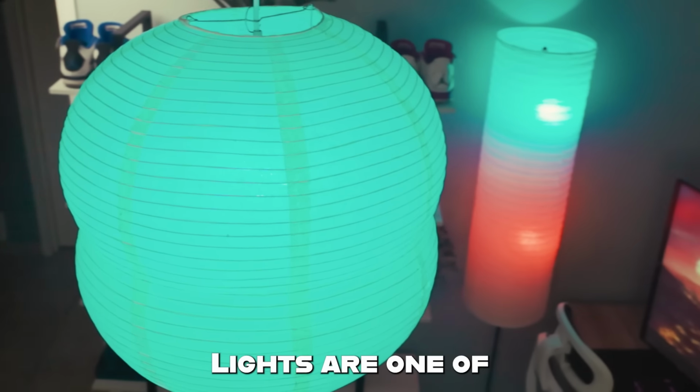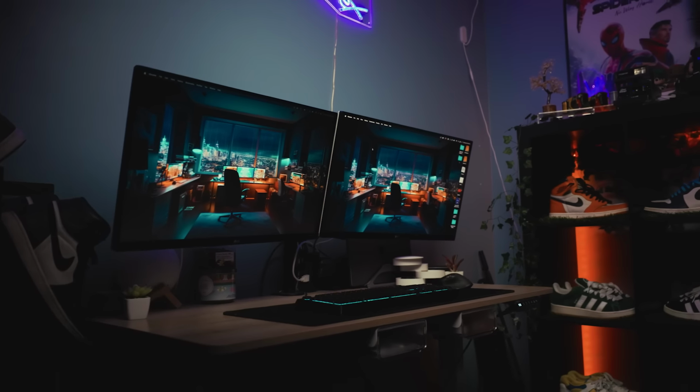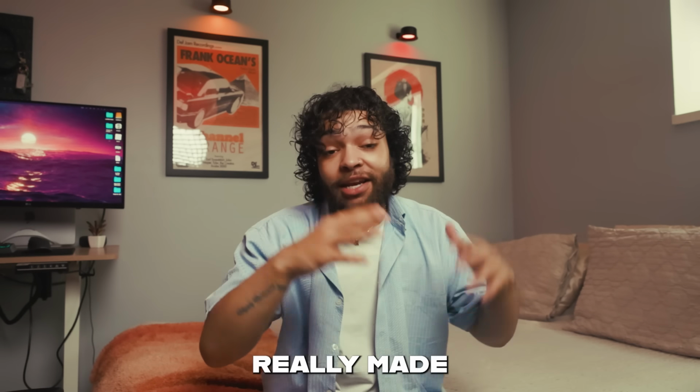Moving on to one of my favorite new purchases, I'm talking lighting. Lights are one of the best ways to change the mood and feel of your room instantly. Previously, I had a ton of LEDs and even a whole cloud ceiling. I mean, it definitely looked cool, but at 23, all the LEDs started to feel a bit childish. I added 4 new lights that really made a whole world of difference.